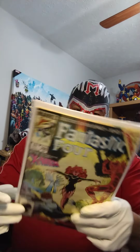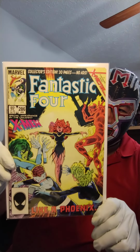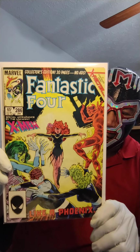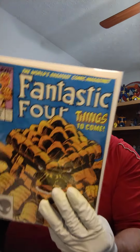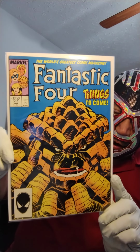Right off the bat, we have Fantastic Four from 1986. John Byrne. John Byrne brought back Jean Grey. Beautiful cover. Beautiful art. Another Fantastic Four. Things to Come. 1988. The Thing mutates. He was very powerful in this form. Didn't last very long.